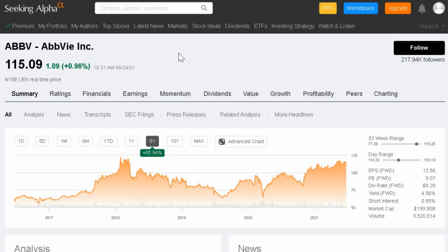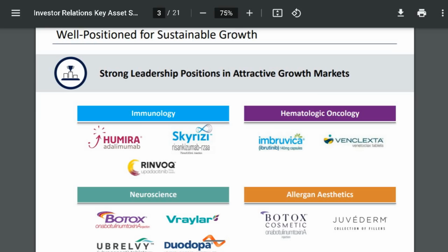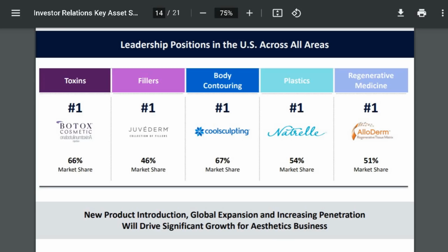And if we take a look at this company's investor presentation, they're a big pharma player operating in multiple different sectors of the industry, and they have market-leading products across multiple different subsectors as well. They own the number one selling product in 5 different consumer categories, and within each, they pretty much control more than 50% of the respective market share, which is absolutely phenomenal.